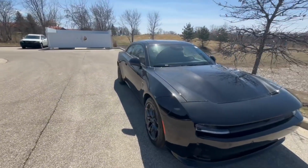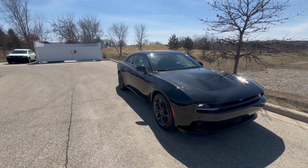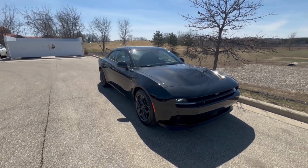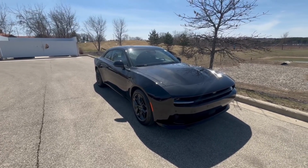I really do like it. If you don't have any kids, or maybe you have one kid, you can put a car seat in the back and drive this around. It's a fun vehicle. It's all-wheel drive. And let me know your opinions in the comments down below. Would you take a Dodge Charger EV, or would you just wait for the gas version?